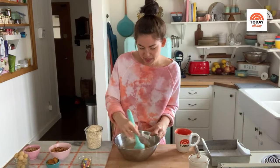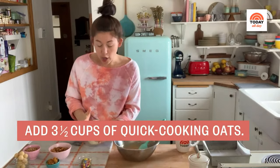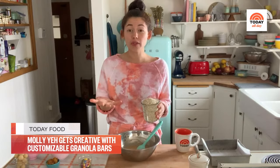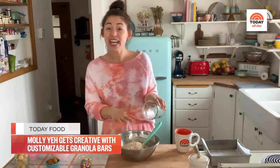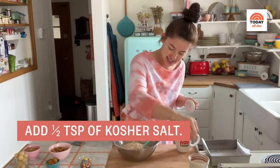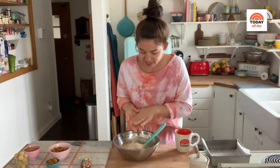And now I'm going to add my oats. So these are quick cooking oats. They work best in this. If you only have rolled oats, throw those in a food processor, pulse a few times to break those up so that they're smaller bits, and then you have quick cooking oats. I'll sprinkle these right in. This is about 3.5 cups. I'm gonna sprinkle some salt in just to bring out all the flavors. This is kosher salt.